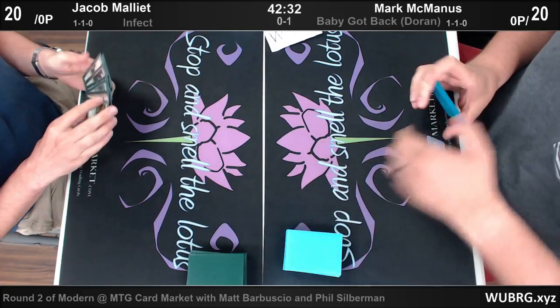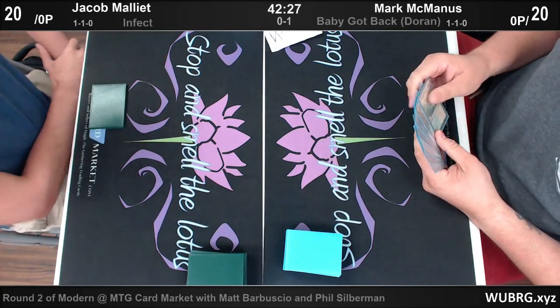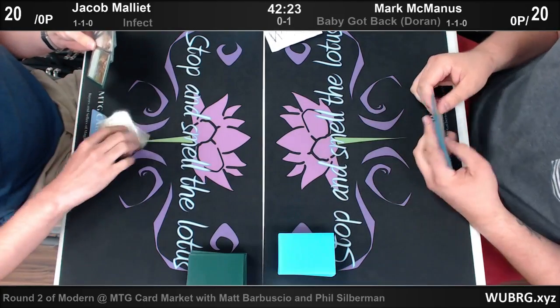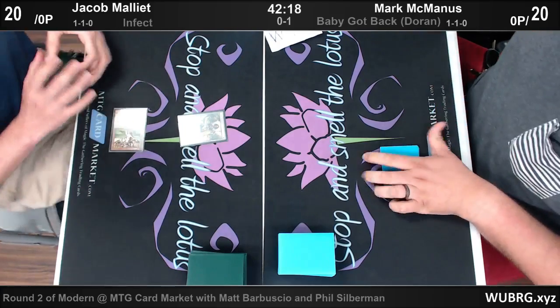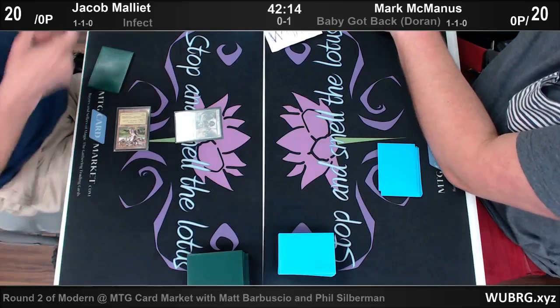Looks like it's a 2-lander with Pendlehaven, so that hand looks great. Is that 2 Nature's Claims? I'm not certain. Or are those Glistener Elves? There's at least one Glistener Elf. Oh no, I think they're both Nature's Claims. Yeah, that seems fine. All right, so Pendlehaven into Noble Hierarch is the play for Jacob to start things off. We'll see how Mark responds.